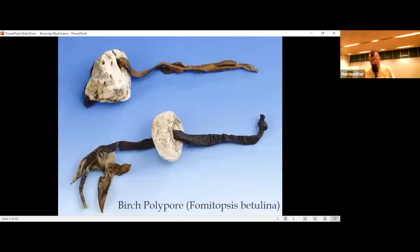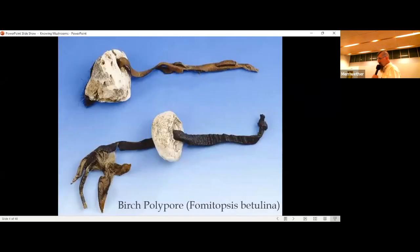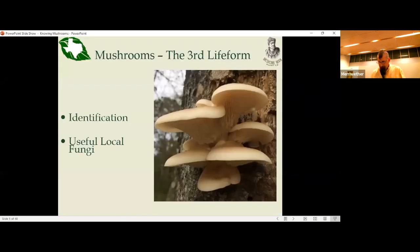And in particular, he had strands with this birch polypore. This is a type of mushroom that grows on birch trees. And the reason they believe he had this is because the birch polypores are antimicrobial. So he had a lot of wounds. From what we can tell, he was not a nice man. He had a lot of old injuries and a lot of new injuries, but one of the things that helped him survive this, to keep the wounds from getting infected, were the birch polypore mushrooms.